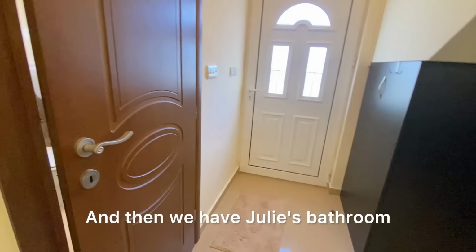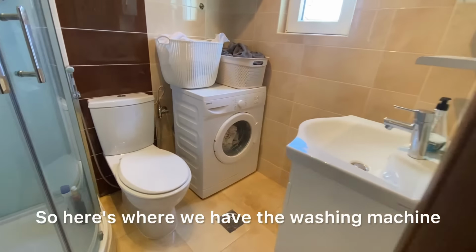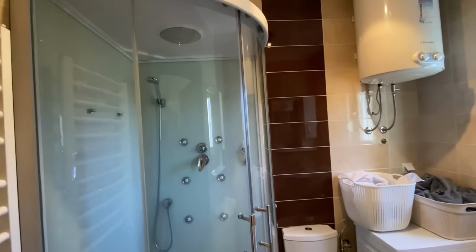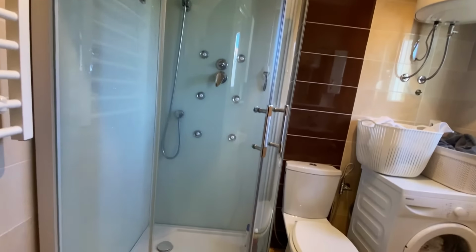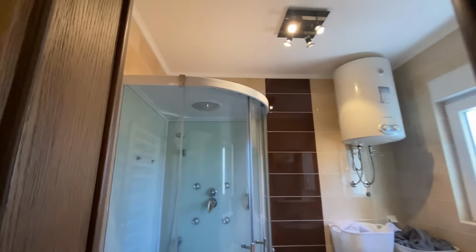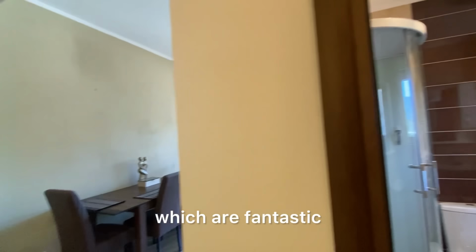And then we have Julie's bathroom. So here's where we have the washing machine and her shower. She gets all the jets. And there's a rain head up on the top as well. And both bathrooms have these towel rack heaters, which are fantastic.